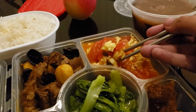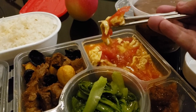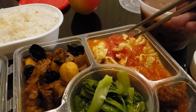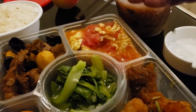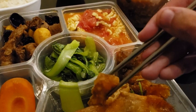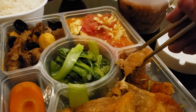Is it like egg and tomato? I think it's like egg and tomato, yeah. Took another bite. Okay. No, that's not bad. It reminds me of an omelet. Okay. A little bit of chicken. At least I assume it's chicken. This could also be tofu. You never know, though. That's definitely chicken.